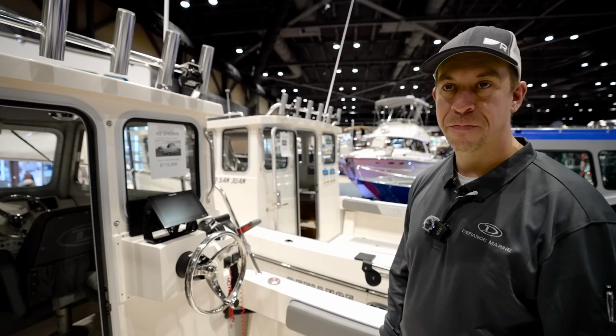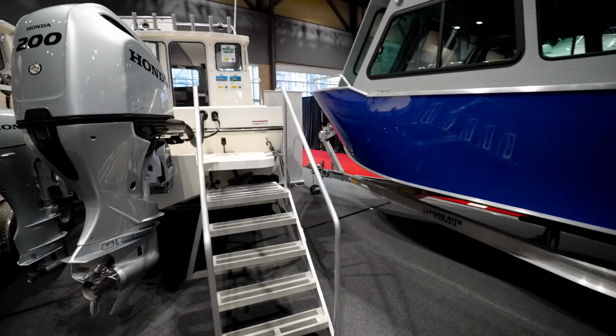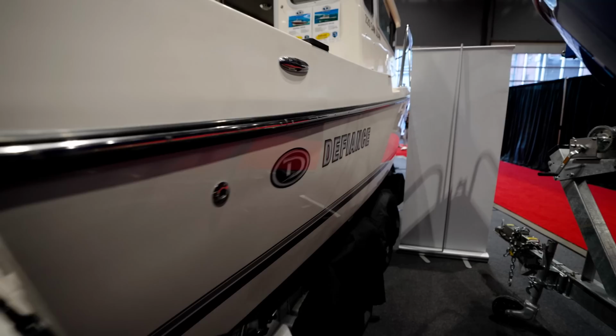Let's show the bottom of these boats because it's the same boat, right? Yeah, it's the same boat. It's the same bottom. Let's show it because they haven't seen that. Let's go see. You can tell me a little bit about it. How do we get out to that side? We can go through here. There we are, guys.